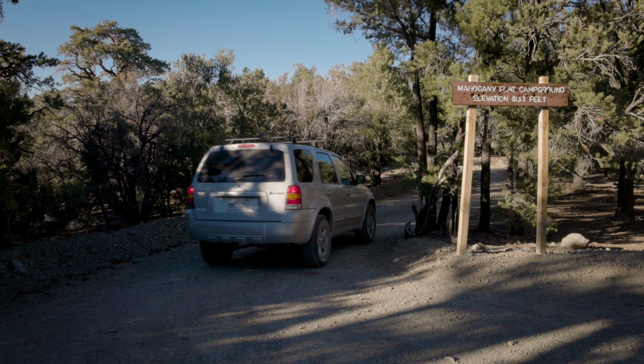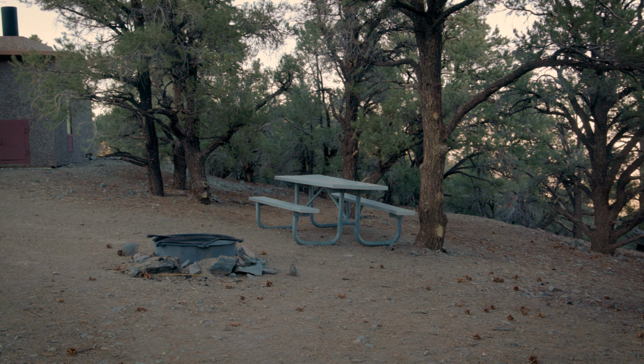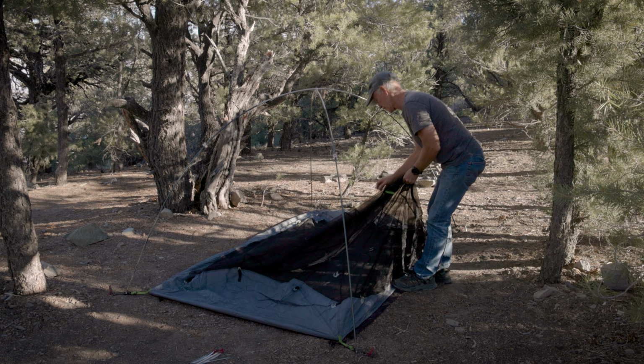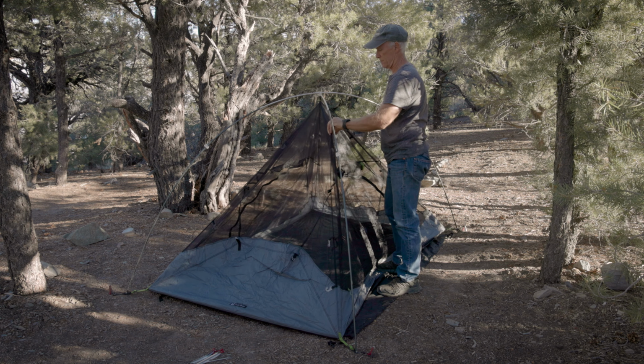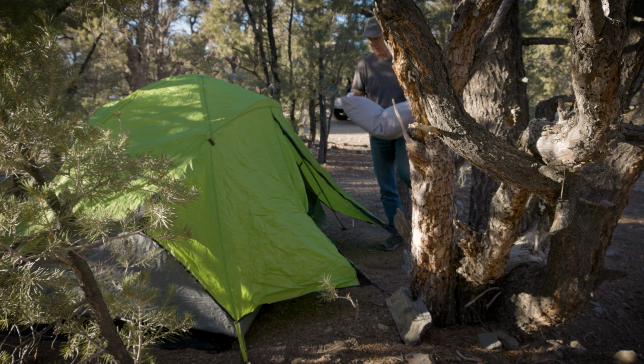At the top is Mahogany Flat, a free campground with 9 sites, picnic tables, a toilet, and not much more. After my long drive from Los Angeles, I decided to camp there so I could get an early start the next day. The luxuries of car camping when you can bring a full-size pillow.